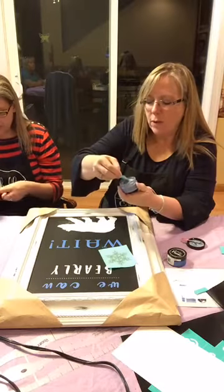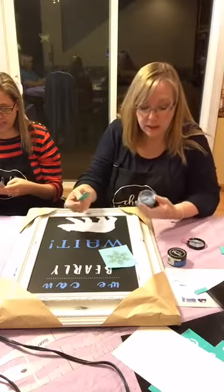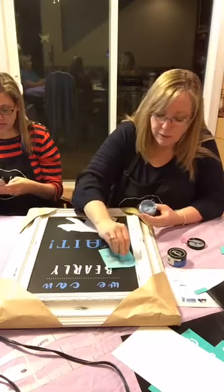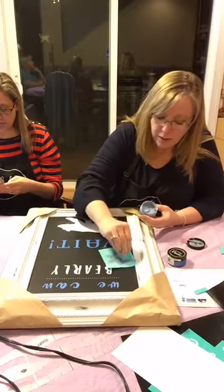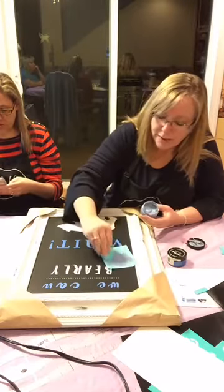So if you want to chalk on something other than a chalkboard, but this is a Chalk Couture chalkboard, and this is a Verity. It's my favorite. It's beautiful. And they really are. I didn't have to wax it.